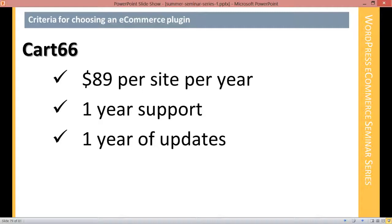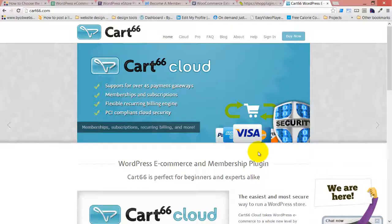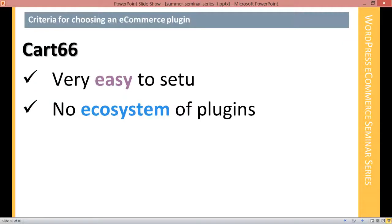And it doesn't have any extensions at all. It doesn't really need extensions in that regard, but it doesn't have extensions at all. It pretty much just exists as it exists. And this means that it is actually very easy to set up. Cart66 is probably the simplest one to set up. And the reason for that is because it has very limited features.